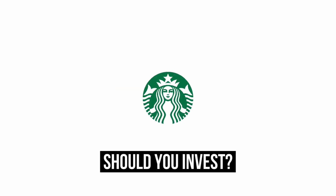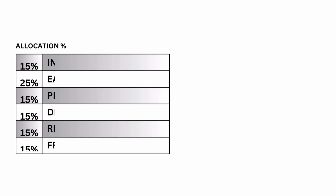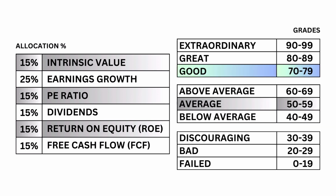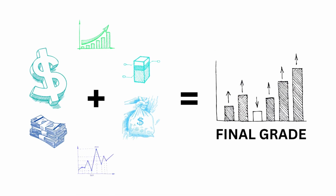Should you invest in Starbucks? Let's analyze it on GrowthShares. I'm going to look at 6 metrics that will give me a better understanding of what kind of company I'm looking at. You see here that they're weighted differently to go along with their importance. Each metric is graded from 0 to 99, with 99 being the upper end of the scale. After that, I'll put everything together to get our company's final grade.